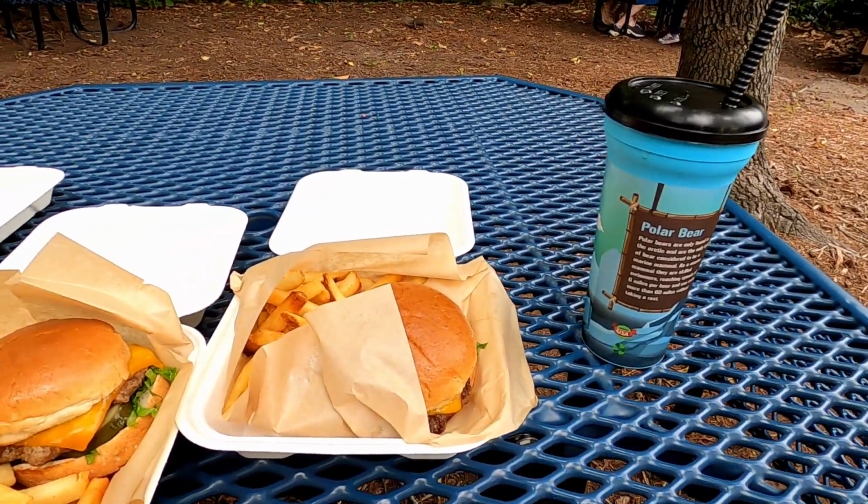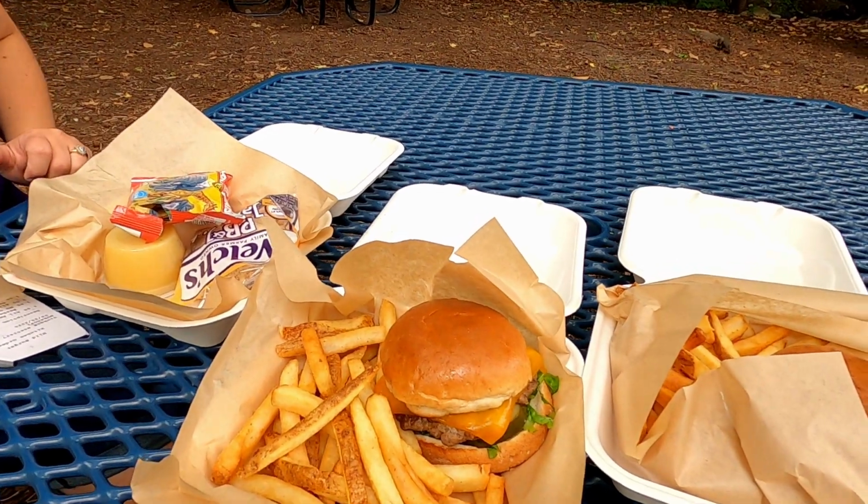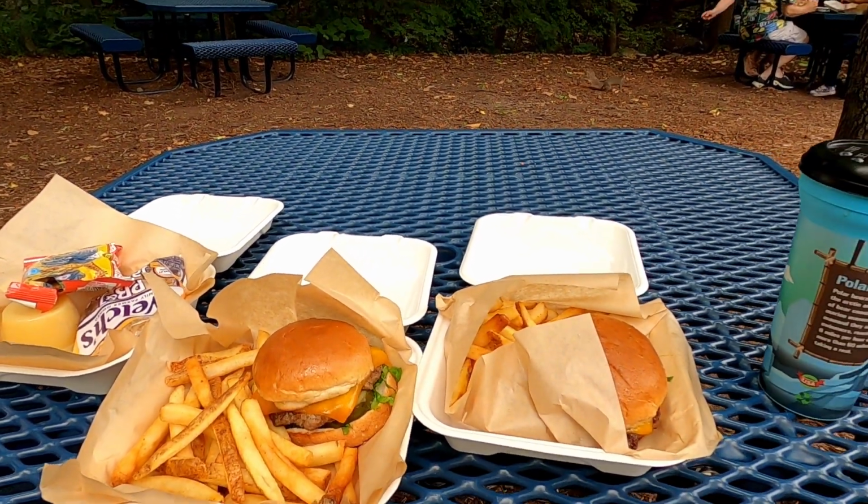Two hamburgers, fries, a large drink, and a kid's PB&J costs us $32. Let's chow down, try it out. So the food was all right. I would say it was maybe one tiny little step below Cookout, but it tasted a lot like Cookout. So we're gonna head on, see what else they have here.